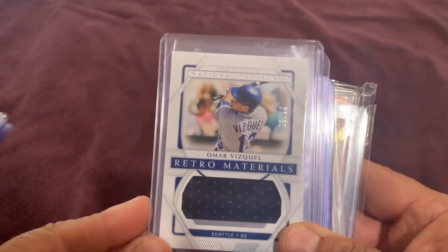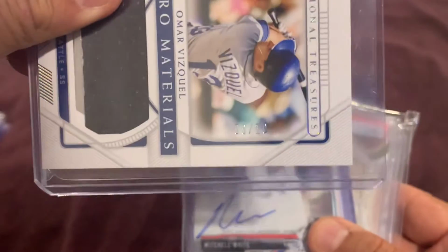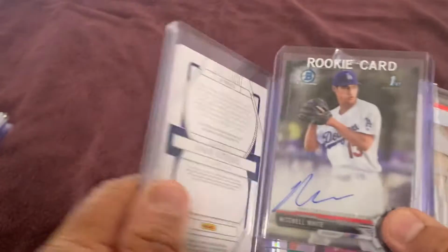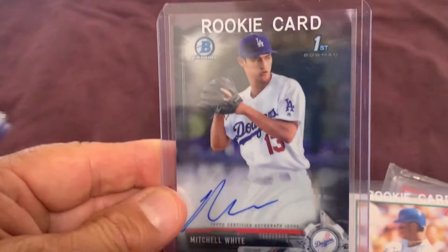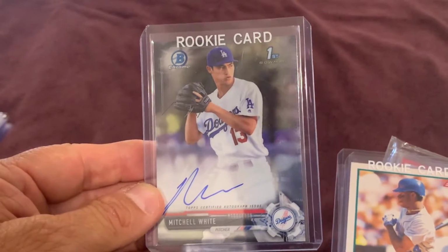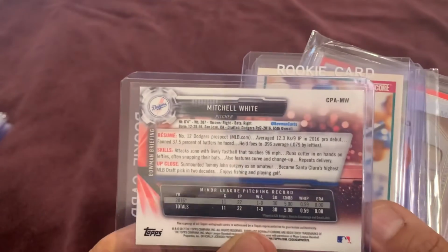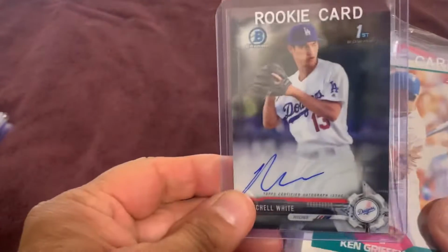Omar Vizquel, Retro Materials from the Seattle, out of 10. 6 out of 10, Omar Vizquel. Very, very nice. Very nice. Rookie Auto, Evan White, First Bowman Chrome. Oops, awesome. Very, very nice.